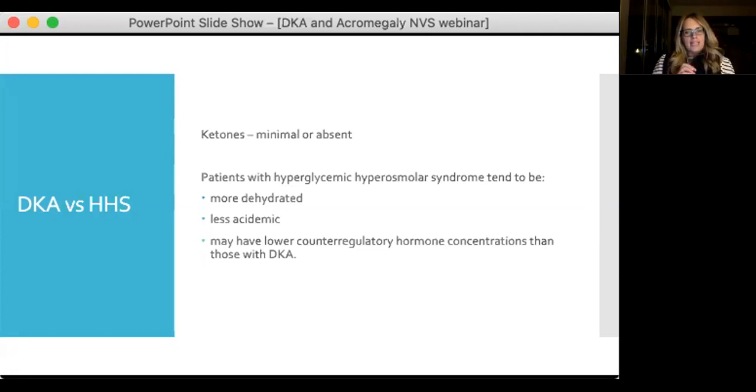DKA and HHS are really similar in their pathogenesis, but ketone production is perhaps minimal or absent in hyperglycemic hyperosmolar syndrome, because these patients present with enough insulin to limit that lipolysis, but they don't have enough to counter the hyperglycemia. So patients with hyperglycemic hyperosmolar syndrome tend to be more dehydrated, but they're less acidemic, and they probably have lower counter-regulatory hormone concentrations than those with DKA.